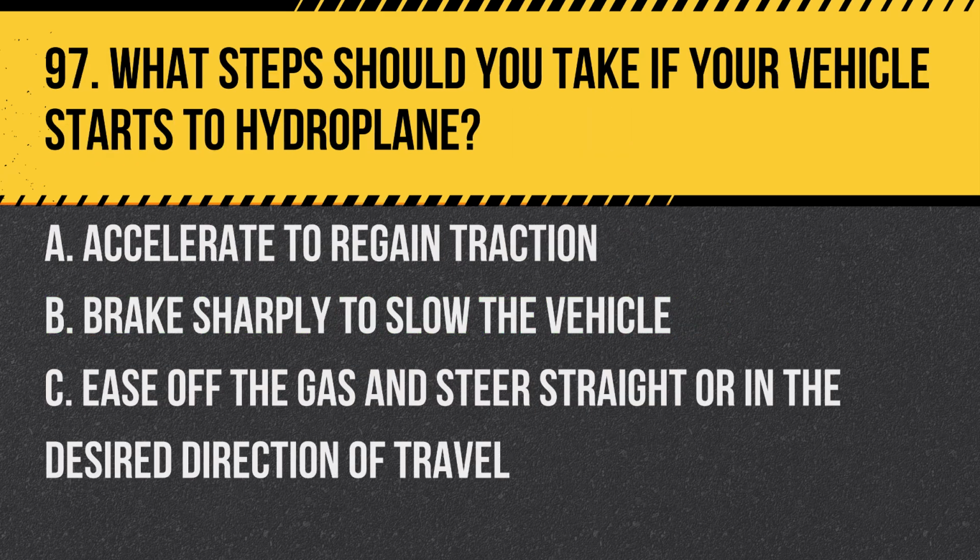Question 97. What steps should you take if your vehicle starts to hydroplane? A. Accelerate to regain traction. B. Brake sharply to slow the vehicle. C. Ease off the gas and steer straight or in the desired direction of travel. Answer. C. Ease off the gas and steer straight or in the desired direction of travel. This helps regain control without making sudden movements.